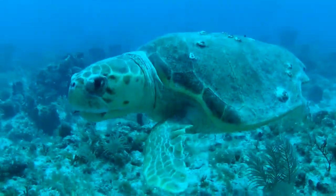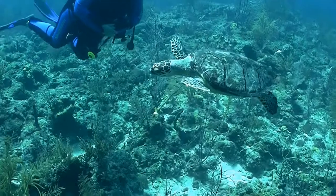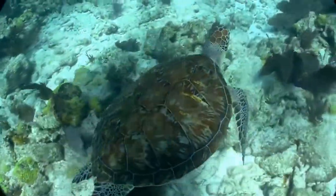Of the world's 7 species of sea turtles, 5 visit Florida's waters. They're the loggerhead, the green, the leatherback, the Kemp's Ridley, and the hawksbill. All of the world's sea turtles are endangered or threatened. Sea turtles can live to be as old as 80 years.